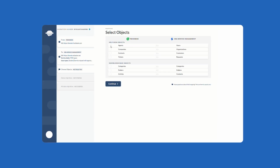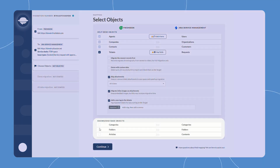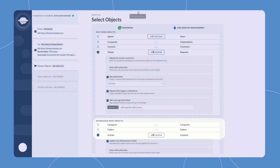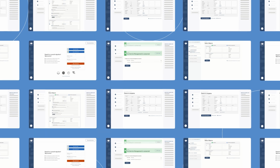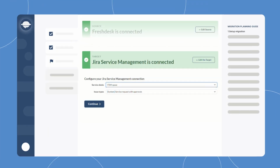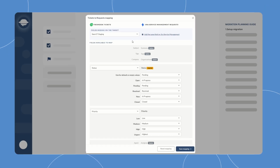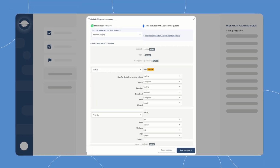You're in control. Whether you want to import specific records or everything, tickets, agents, companies, contacts, categories, folders, and articles, it's up to you. You also can choose the Jira project and issue type for tickets. Ensure everything lines up perfectly by matching and mapping your fields. If you're missing a custom field, create it right when mapping.